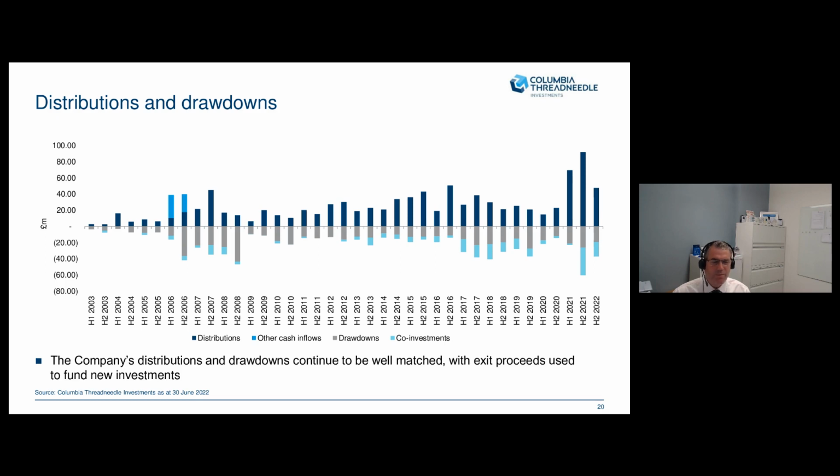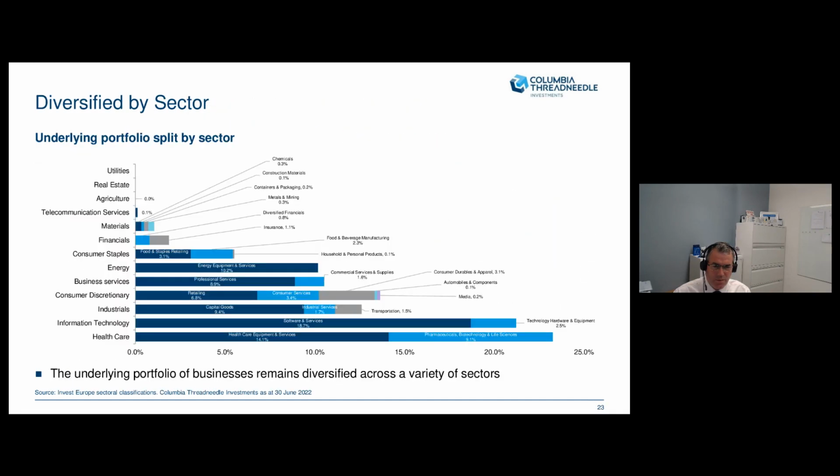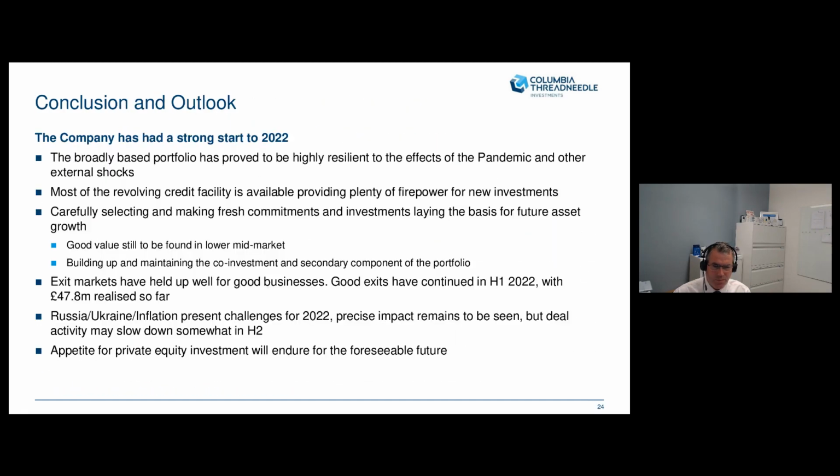Fantastic. Okay. We've got a few questions on your co-investments. What's the rationale behind why you're so keen on co-investments? How do you access the co-investments? And why do GPs give you access? What's their incentive? Do you have a longer holding period for co-investments? So quite a few questions there. So quickly, the co-investments.